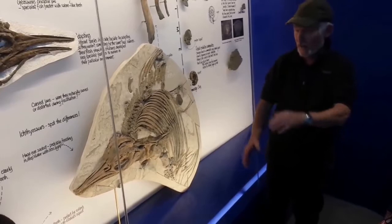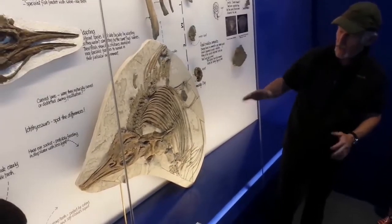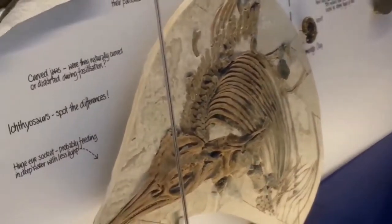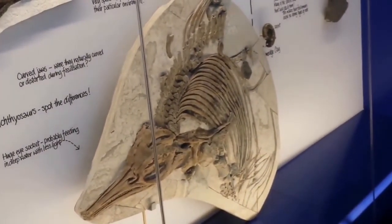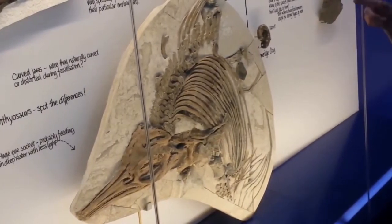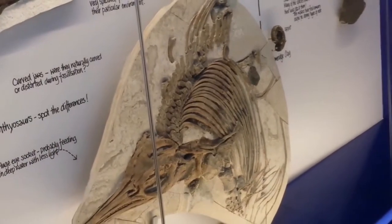So then it was a case of cleaning this thing, and it's beautifully preserved. You can see it's virtually uncrushed. Okay, the skull's crushed down, but if you look on side view, it's not crushed dead flat like there's one over there. So it's really, really nice. And since then, because this fell out of the cliff, I found more of this. So I found part of the pelvis of it.